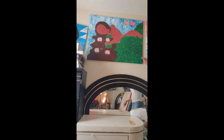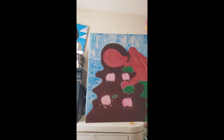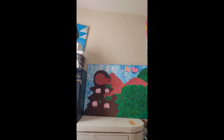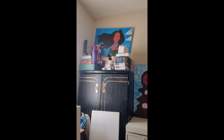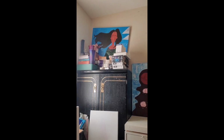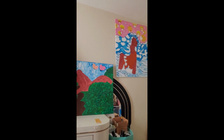Let me take this one down so you can see her too. She's pretty nice too, I'm not going to lie. I'll put her down right here. She's a 30 by 42 as well. So I'm going to pull over this way. Let me push this back over where Flo is, so y'all can see her.